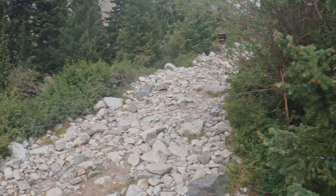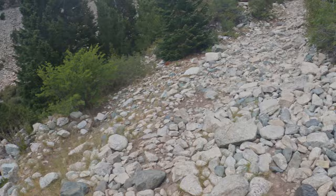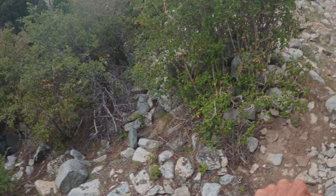In short, getting up this boulder-strewn road to the sky was a serious pain. I did utilize an e-bike, although that had its downfalls as well. The bike and gear weight combined was just over 70 pounds. I did make some modifications to try to improve the situation.